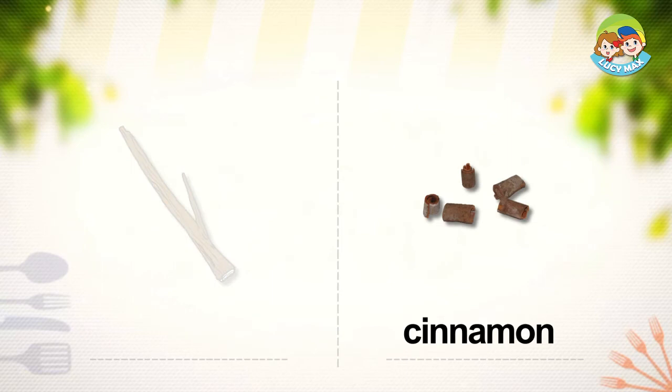Cinnamon. These are cinnamon sticks. Cinnamon is a sweet spice. We use it to add flavor to food, such as bread and cookies. People also drink cinnamon tea.